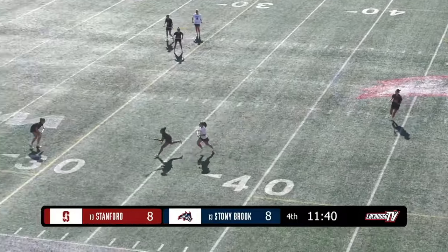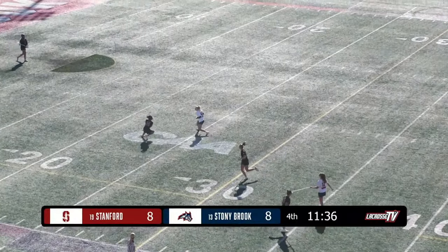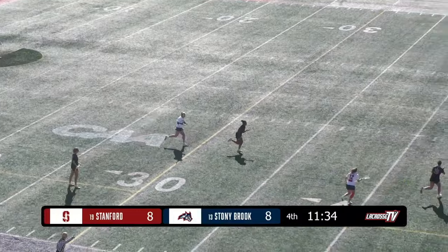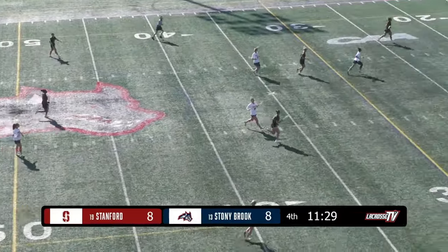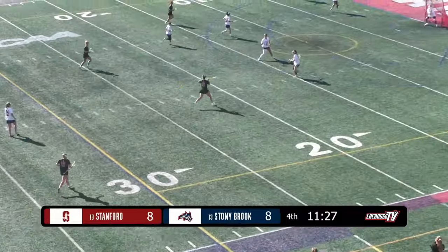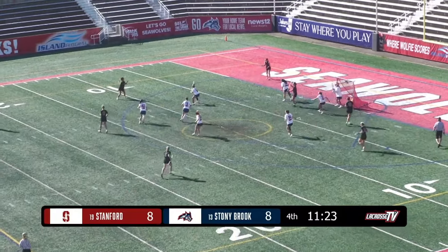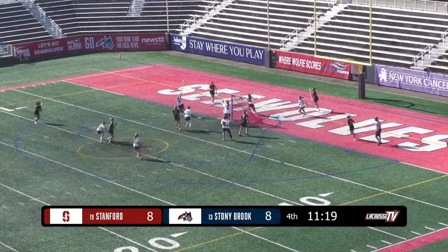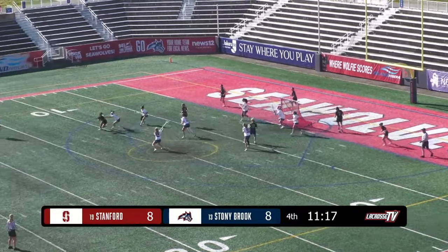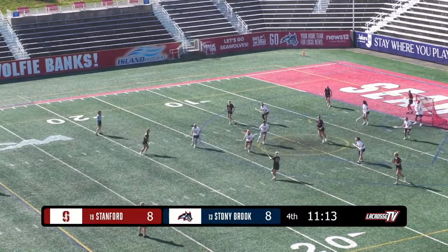Played up and picked up. Good job by Stanford to pick up the ball and win the draw control. That's a crucial win there for Stanford. They just scored the equalizing goal and now will dictate the pace of play with a brand new possession. And if they could score here, they'd be back in front, and then Stony Brook would be the ones under pressure to make a comeback. A one-goal comeback, but still it will be an important goal nonetheless.